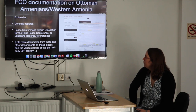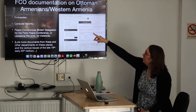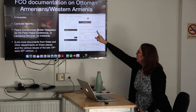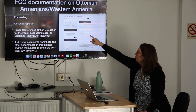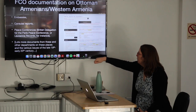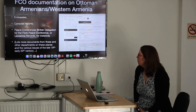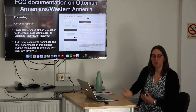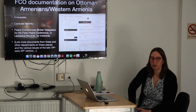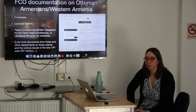These are some examples when you put in the name Diyarbakir. You can have this report from 1855 from the consul at Diyarbakir, or correspondence between the ambassador and the consul in Diyarbakir. So most of it is descriptions of the consuls who are based in Anatolia or Western Armenia at the time, who are sending their reflections to the ambassador in Constantinople.